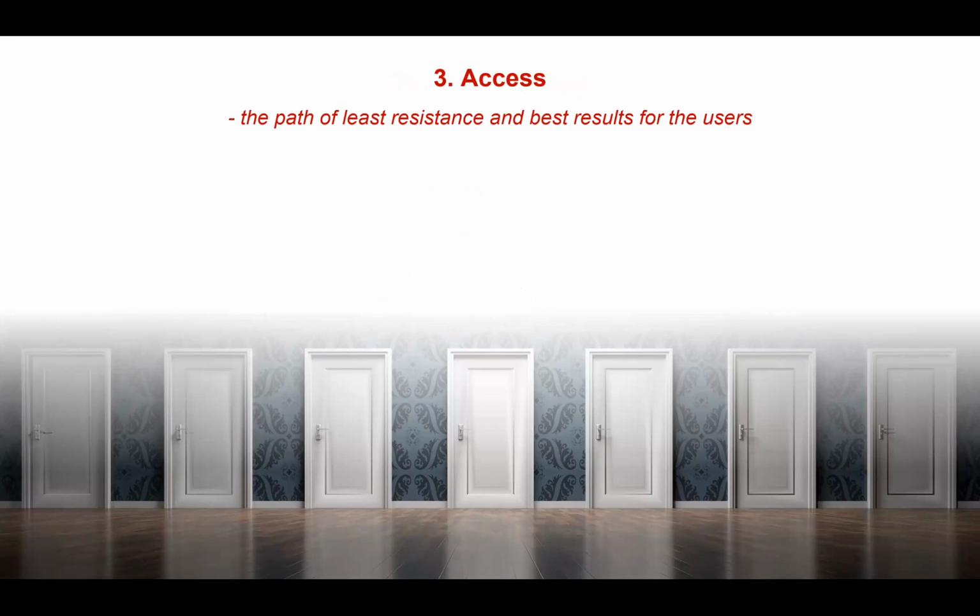So getting to the third point, which is access. The path of least resistance and best results for the users. Access is about offering easy ways to access self-service where low effort for the customers is key. And there's a couple of relevant questions here. Is it easy to find the self-service function? Where are the access points? Do they need to log in, for example? Do they need to switch windows? Is it hard to find it?